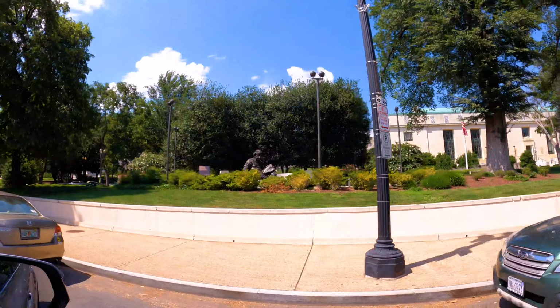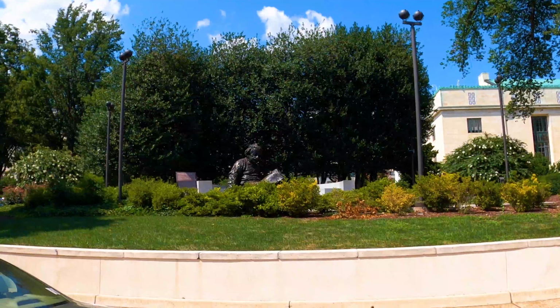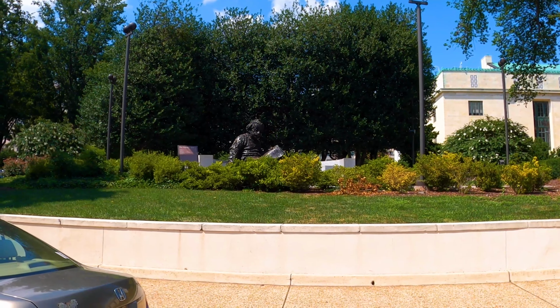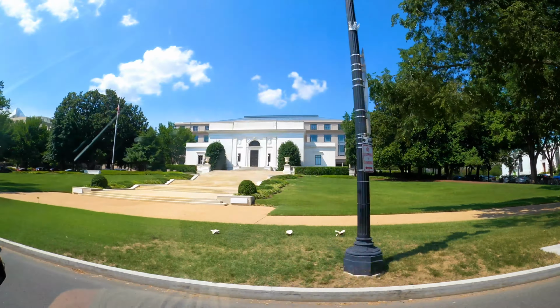Can you guess who that is? That is Albert Einstein, who was one of the greatest theoretical physicists in the world. He developed the theory of relativity and came up with his famous E equals mc squared equation, which facilitated the way to the atomic bomb.